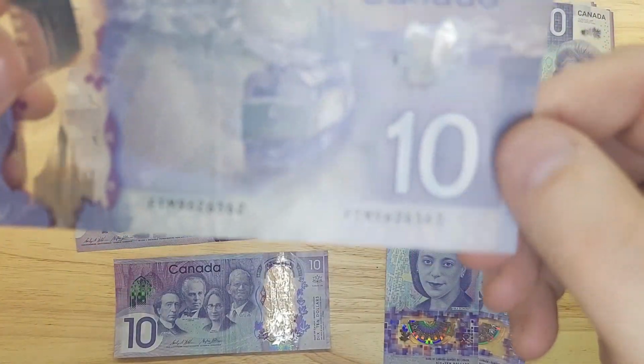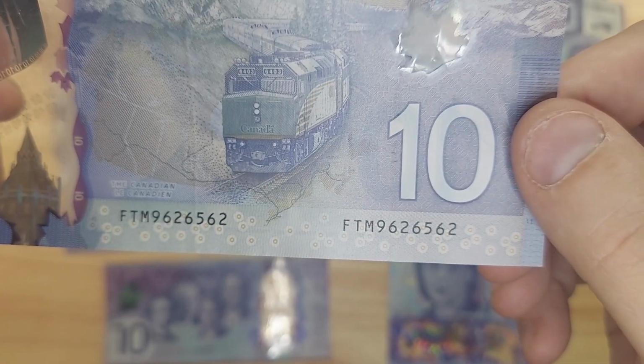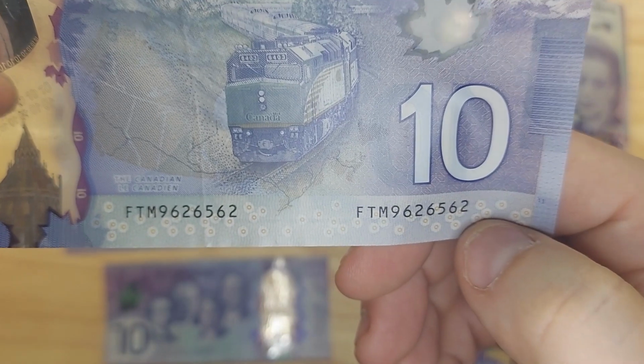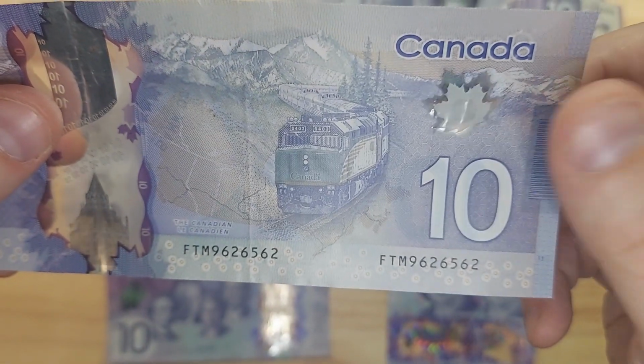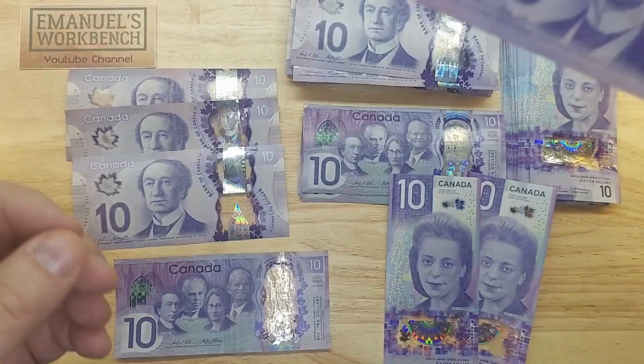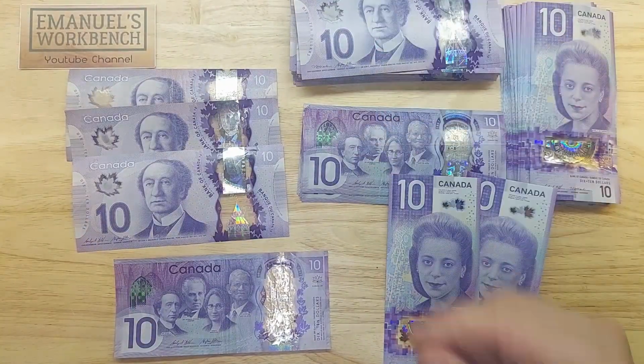Here's another one that has no special value in Canada, 9626562. This is a 6 repeater, so 962656 and a 2. Again, not collectible in Canada. So this was an interesting number, but going back to circulation.